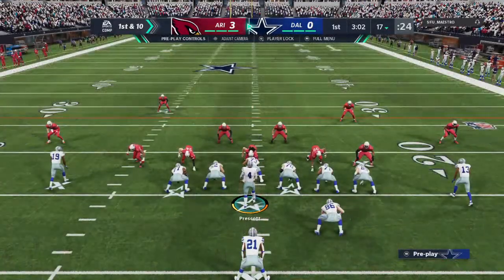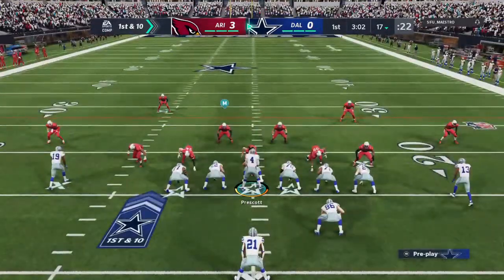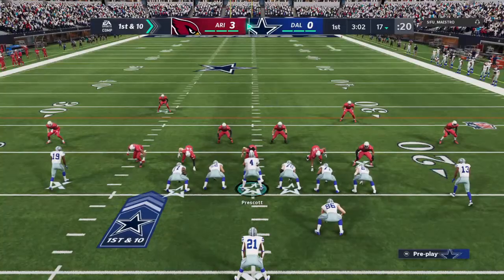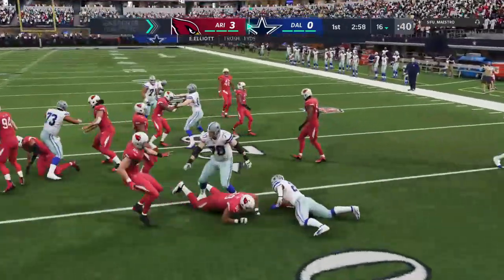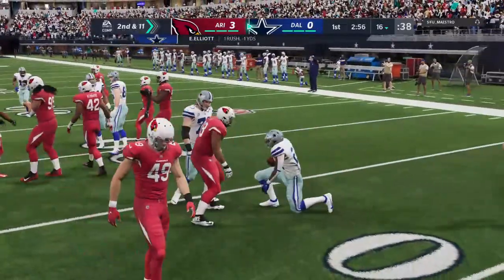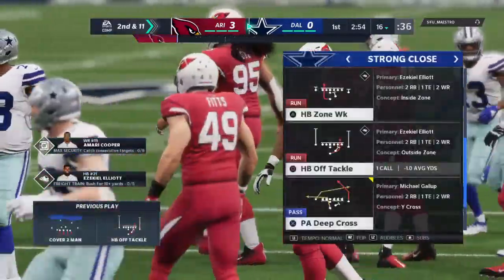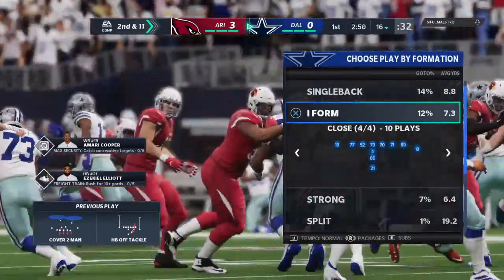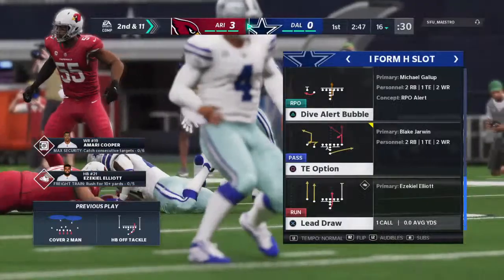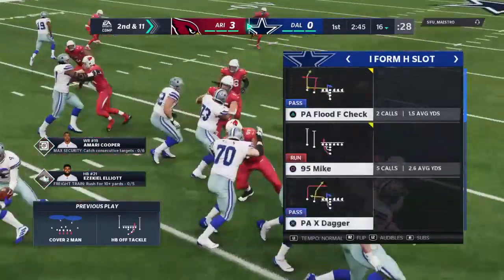So from the 17 now, here's a first and 10. Here's the first carry for Ezekiel Elliott. And they'll blow that one up back at the 16-yard line. Officially, it's a 1-yard loss. That's going to bring up second and 11 at the 16-yard line.